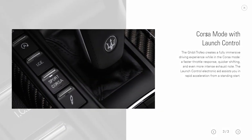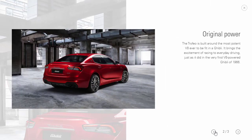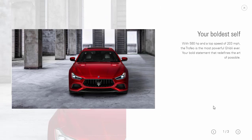Let's see this discover more. They're talking about it's got the Corsa mode with launch control. And so that gives you faster throttle response, quicker shifting, a more intense exhaust note. They say the Trofeo is built around the most potent V8 ever to be fitted in the Ghibli. And it's a Ferrari-derived engine that makes the 580 horsepower and top speed of 203 miles an hour. This car is serious.